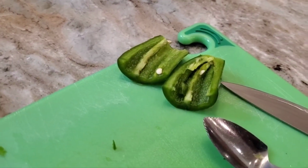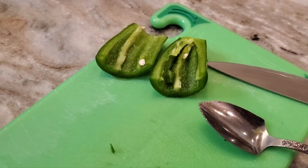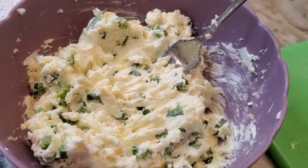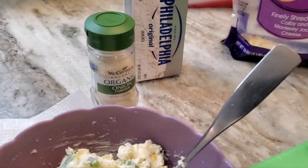I ended up leaving out 2. Well, that's a half, a half of 1 pepper. So I ended up using in total a pepper and a half for our family. There's no cilantro. There's not even any parsley. I'm not going to use parsley on it either. So you saw what I put in it.